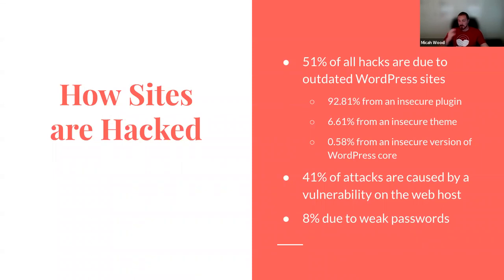And there's about an 8% of the sites that are hacked due to weak passwords. So this is the situation where one of those brute force attacks, where somebody's trying to guess your password and is running a script to do that, actually succeeds. So there are some security plugins, and we'll talk a little bit about those in a bit.